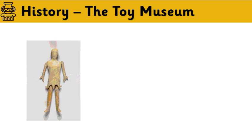Okay, what do you think about this next one then? Last week, Bea shared a picture of a Barbie that had belonged to her mum and her auntie. And Bea's Barbie was 33 years old. This is also a doll like Barbie. Do you think it's older than Barbie or more modern? Do you think it's ancient, old, or modern? Write doll somewhere in your sorting diagram.